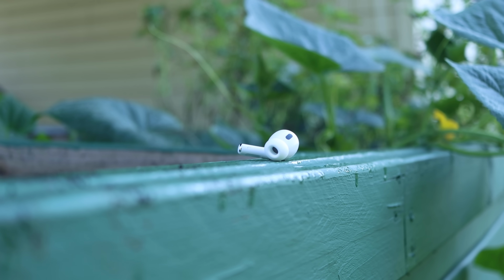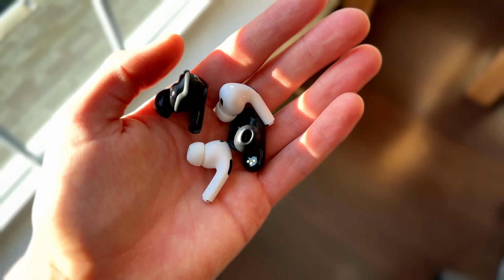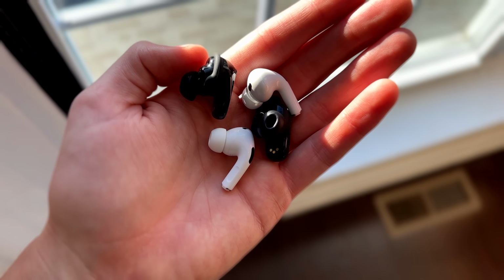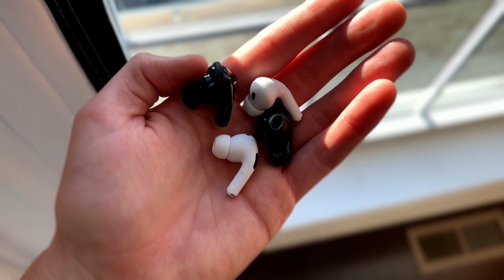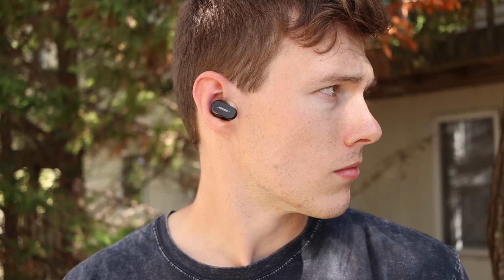The AirPods case is not only smaller, but the AirPods themselves are also smaller, whereas the Bose earbuds are just slightly larger. Again, much, much smaller than the previous version. And so when you're wearing them, I don't think there's a huge noticeable difference. Bose has 2 colors, which is a positive, versus just one for the AirPods, and both are definitely very comfortable.